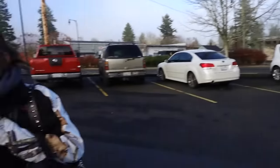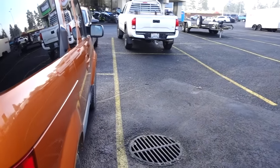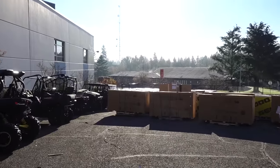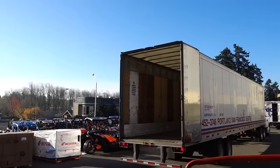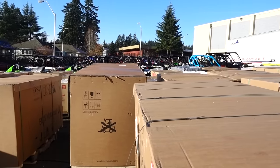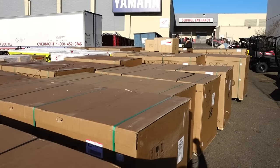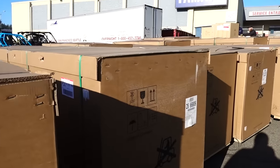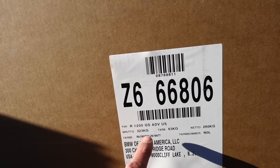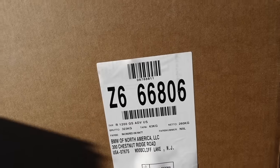But nothing's all frosty down here in Vancouver, so that's kind of nice. Still shocks me this thing is clean. Holy moly, we got a whole nother truckload of them. Nice. Every box out here you see that's brown, and there's a lot of them, is a BMW. But the important thing is we got two of these. R1200GS Adventure.